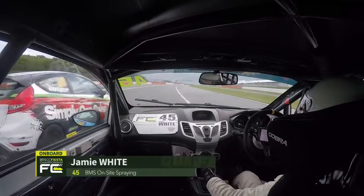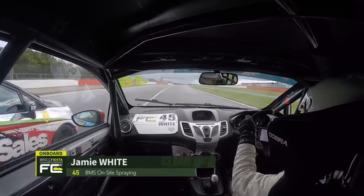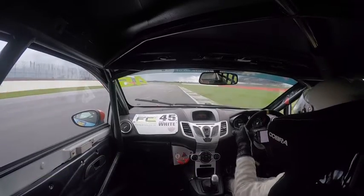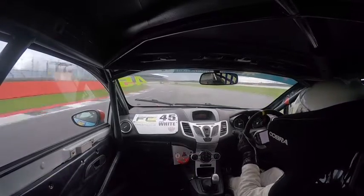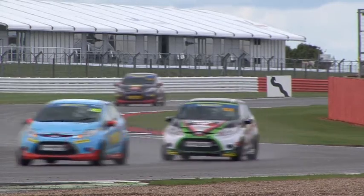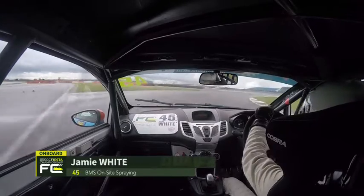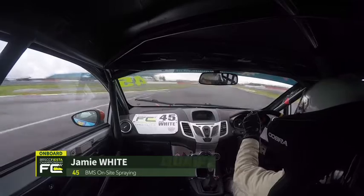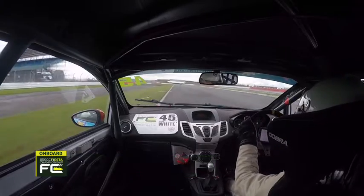Here's the battle for third place, and at the moment it's John Cooper holds sway, but here comes Jamie White. White looks down the inside line. Cooper, I thought, was coming across, but it all worked out well. Coming up into Maggots. Is White going to hold on to the position? Yes, he does. Now into Beckett's, changes down. Cooper's on the outside line. Jack Uhill immediately behind. On board with Jamie White once again.